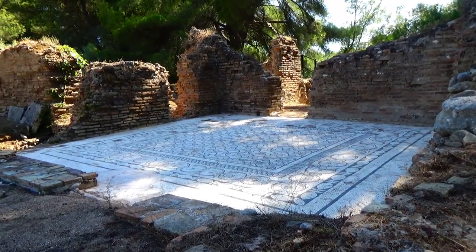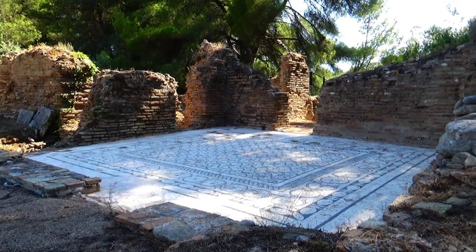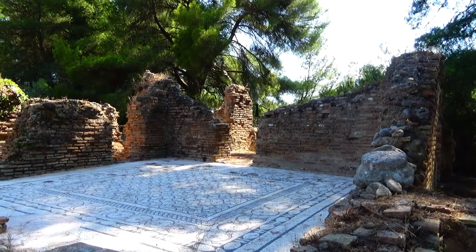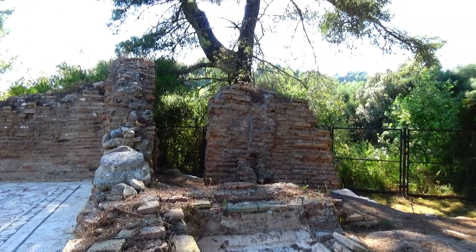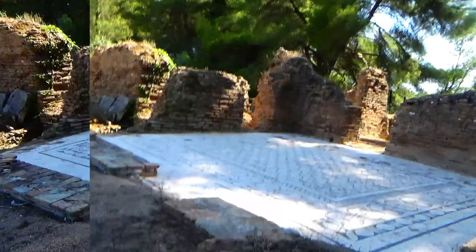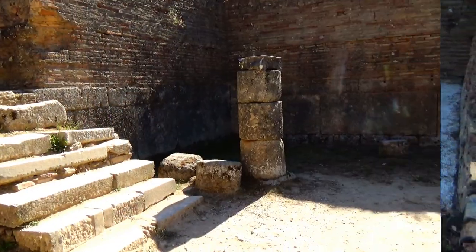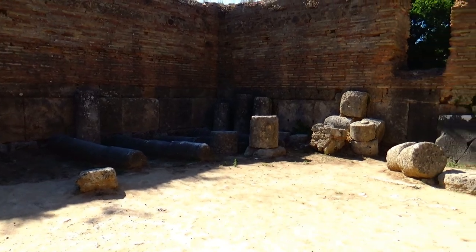Guys, this here is the bathhouse. It's pretty cool. People just bathe here. And in the background, you can hear the Kladeos River just flowing and flowing. And that's where they will take their bath. Listen carefully. Other than the river, you can also see this very intact mosaic floor. Yeah, it's pretty good.